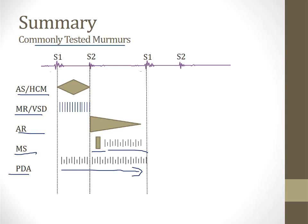And the right-sided murmurs involving the tricuspid and pulmonic valve are just like the left-sided murmurs, but they're heard in different locations. And that concludes our video on heart murmurs.